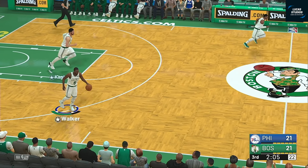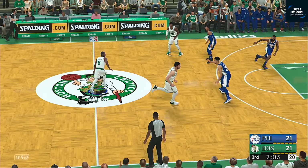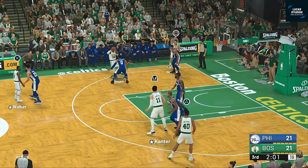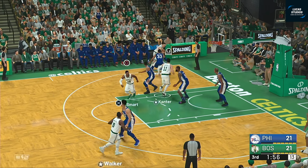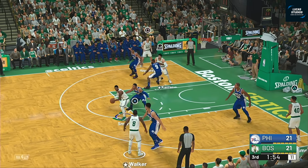Williams, he's checked in for Boston. Marcus Smart comes in for Brown. And the 76ers also making a change. O'Quinn's checked in. Back to Smart. Outside, Walker.